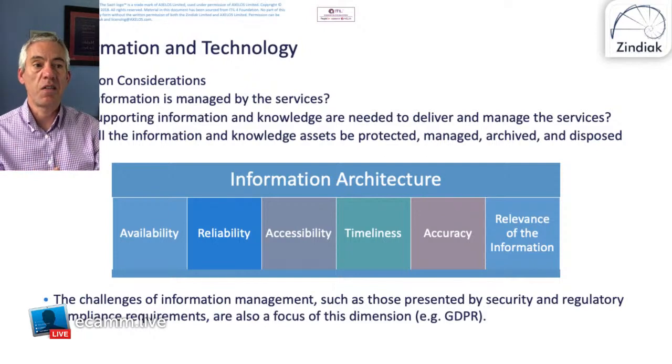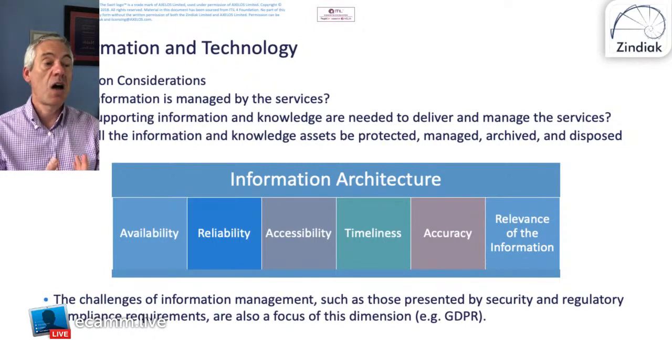Information architecture, so looking at the availability, reliability, accessibility. Can we access it anytime, any place, anywhere? Timeliness, how long does it take to access it? Sometimes you can access it anytime, any place, anywhere, but if it takes too long, by the time you start trying to access it, it's of no use to you. You need it to be quite timely. I think you probably come across something like this on your phone sometimes. You try to get some information about something that's happening right now, and if you don't get the information quickly enough, the opportunity is gone.